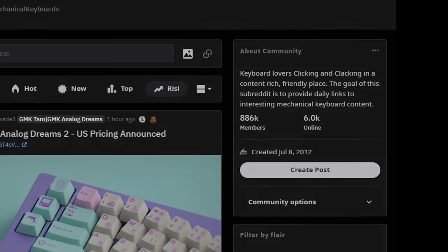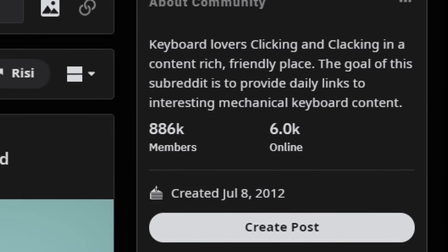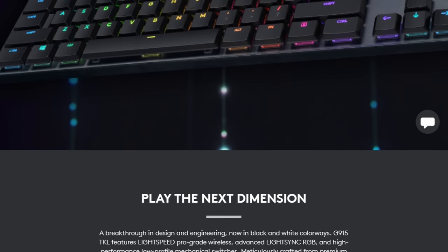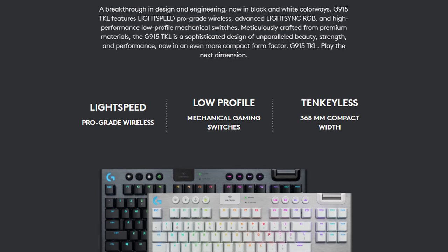Since the custom mechanical keyboards hobby started to gain more and more mainstream followers in the last 3 to 5 years, we all knew that at some point, larger players in the PC peripherals industry would eventually pay attention and try to capitalize on this trend.